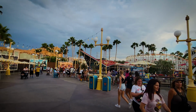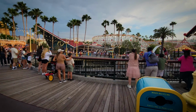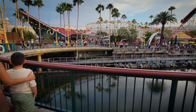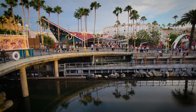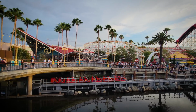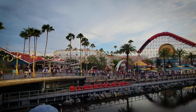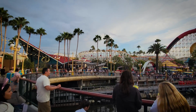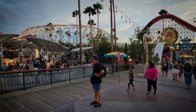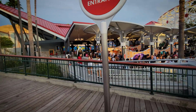I think, on that note, having had so much fun tonight, we're going to wrap this up with a quick ride on a credit coaster and then call it a night. That's first. There's nobody in the single rider queue. Well, not nobody, but nobody out here on the pier.